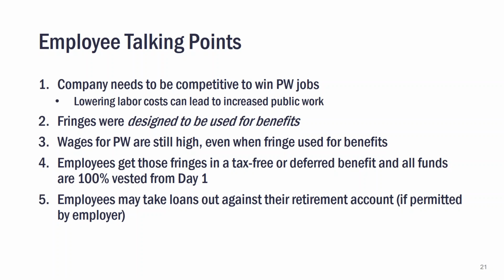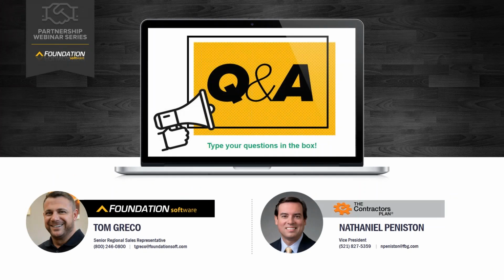And we have a pretty unique loan program that allows employees to take loans against their retirement account without any administration by the employer. It's 100% through our administration and system. So with that, I'm going to turn it over to Tom, and he's going to talk a little bit about the Foundation software platform and how it integrates with us. Thank you, Nat.